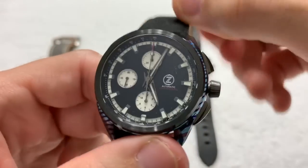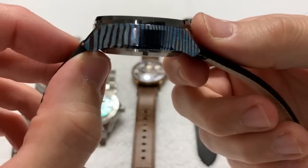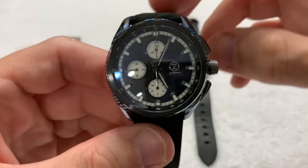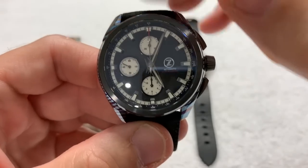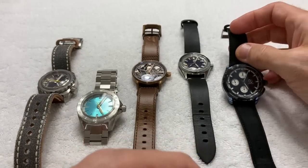And this watch, I mean, I wear this all the time. It's light, it's durable, it's striking to look at. And it is my favorite Zelos, and I love all my Zelos watches, but this one is my favorite. This one is obviously number one. Cannot be anything else. It may be one of my favorite watches in my entire collection.